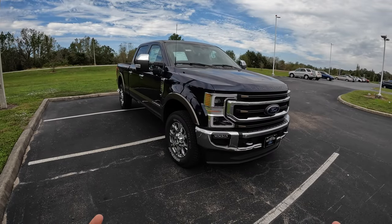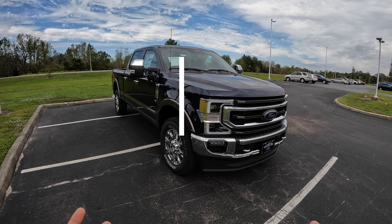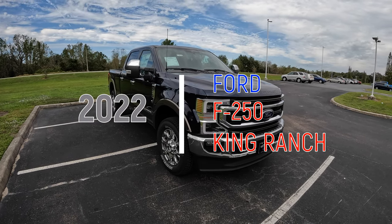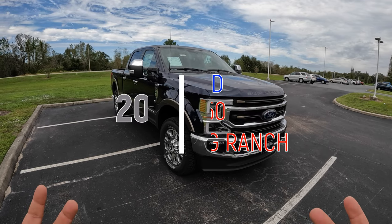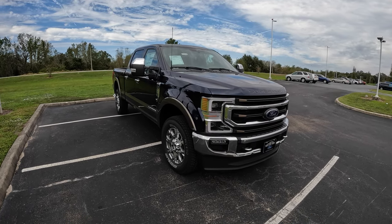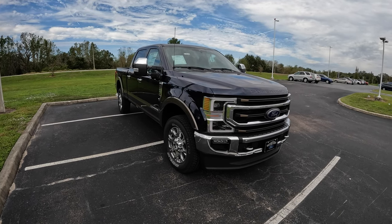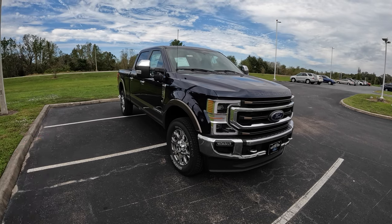Good morning, everybody. Welcome back to Peter's Autovlog. Today, we're gonna get behind the wheel of this 2022 Ford F-250 King Ranch model. Very excited to do so because obviously you don't find many F-250s, especially in a higher trim like this King Ranch. The Super Duties are hard to find, and there's a little bit more coming into inventory now into dealerships, and especially here to Bartow Ford.